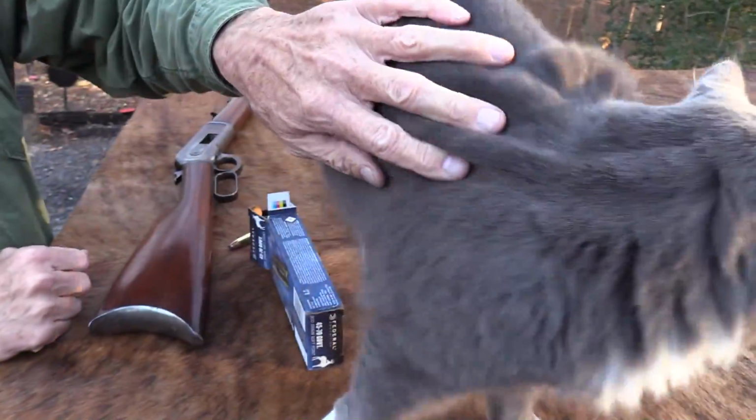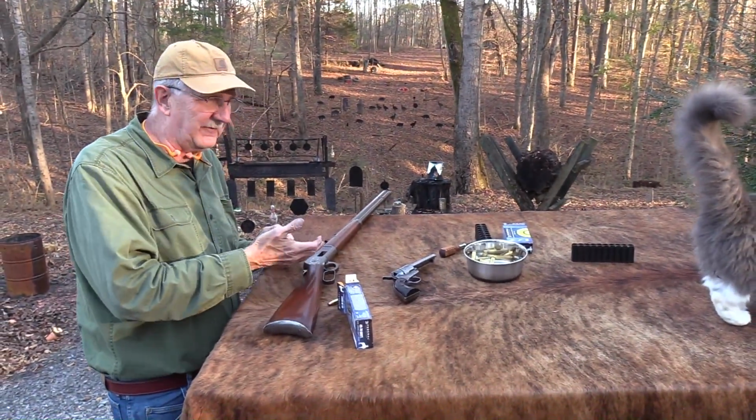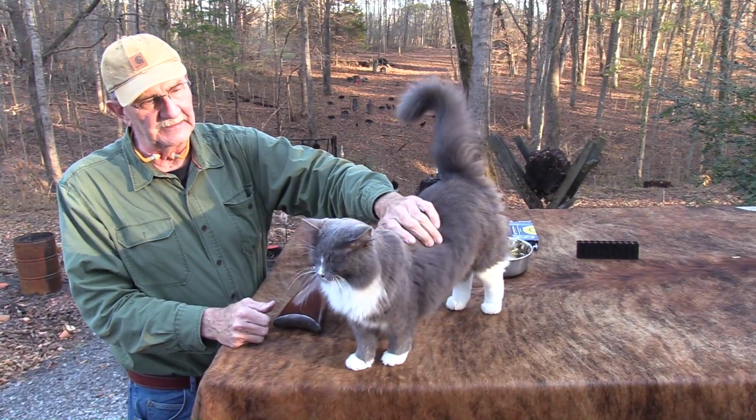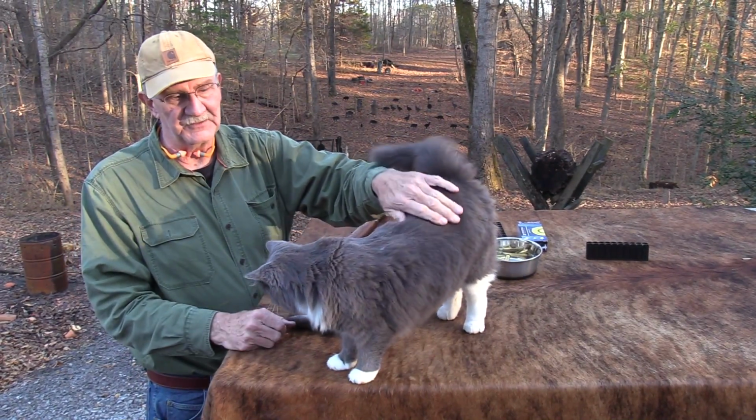What do you think? What are you guys doing? What are y'all doing? I'm surprised he's just nearby. The 45-70 is not all that loud because it's a big boomer, and the velocity is not that high, like a 5.56 or something like that.